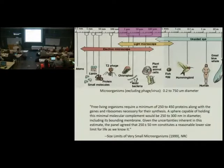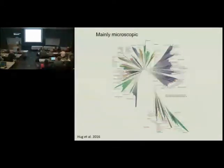All right, well, how small should life be? It should be as small as it can be because of this metabolic rate problem, while still allowing the machinery that you need to have cellular functions. And so the National Academy in 1999 put this report out that said free living organisms require a minimum of 250 to 450 proteins, along with genes, so genes take up space, and ribosomes, which are protein factors, those take up space, necessary for their synthesis. So a sphere capable of holding that minimal molecular complement would be 250 to 300 nanometers in diameter, including the membrane. So this panel decided that cells could be as small as 250 plus or minus 50 nanometers in diameter. And it turns out that that was not too far off.